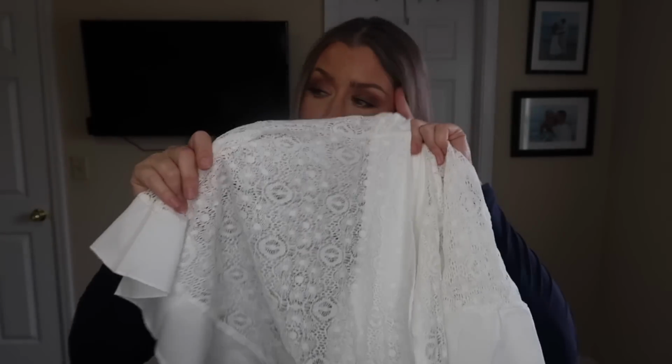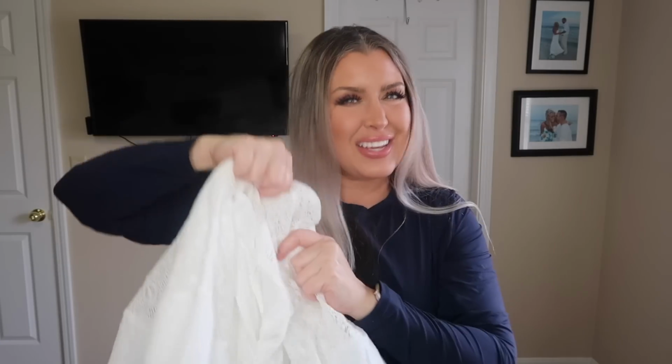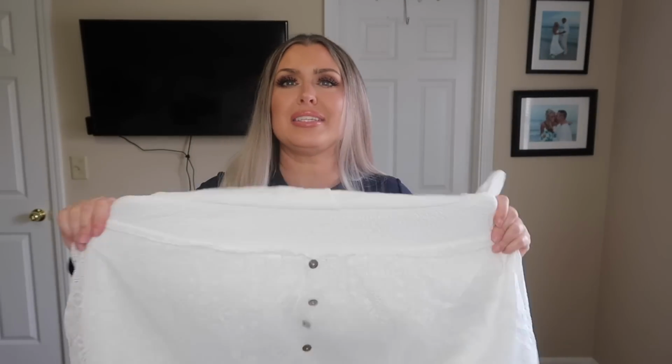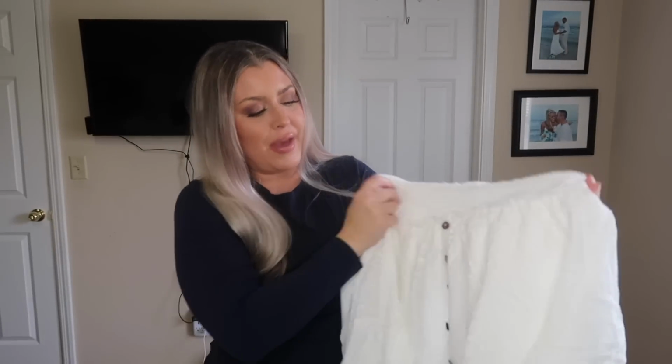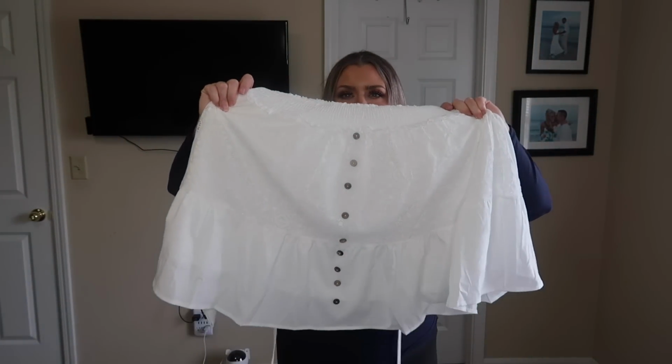Technically, it's spring here. Is it snowing today? Yeah. Anyways, so this, I think it's really pretty. It's soft. It's not a crunchy type of eyelet. I don't like crunchy. I love that the sleeves are ruffly and bell style-ish kind of sleeve. I love the fact that the waist is elastic, and then it looks like a 90s type of skirt that buttons down.